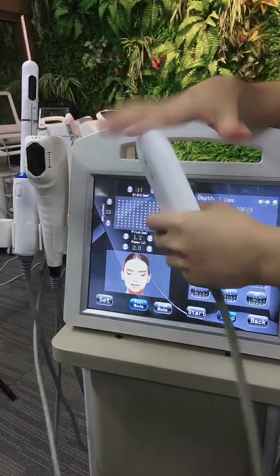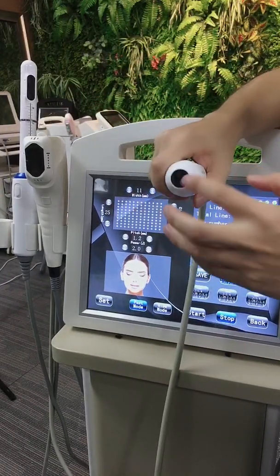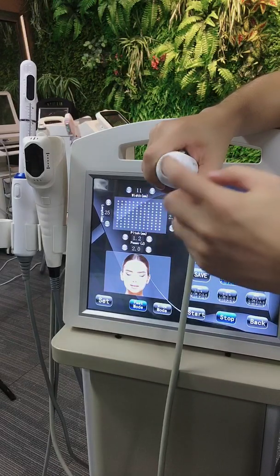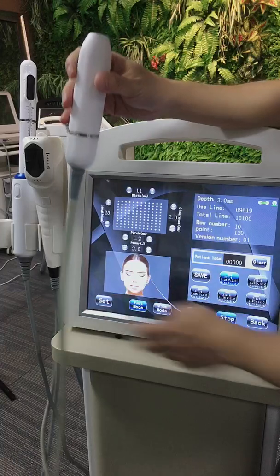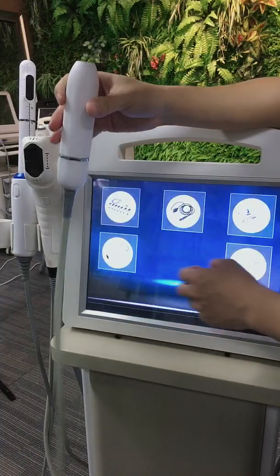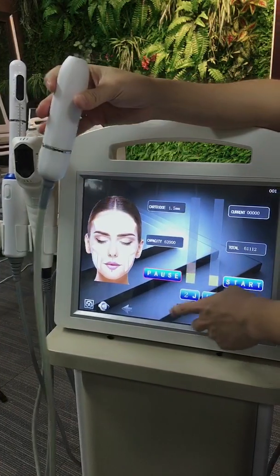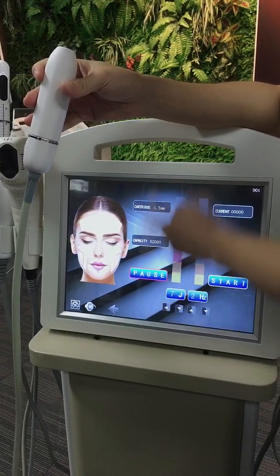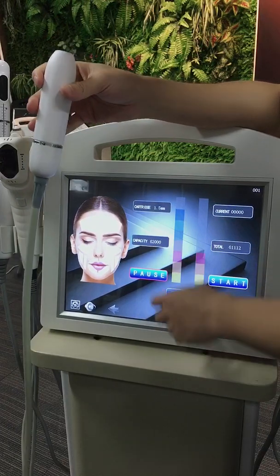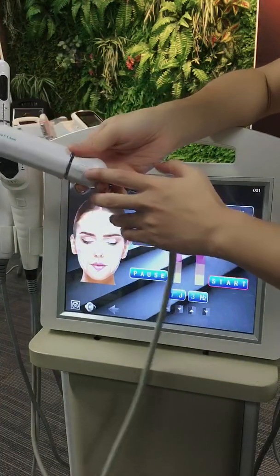We have another handle, the VMAX handle, to solve this problem. You can see the treatment area is small and it comes out in dots. Let me show you the system here. It comes out as dot and dot, and the operation is easy. Just adjust the energy and frequency, press the ready button, then the start button, and then press the button on the handle.